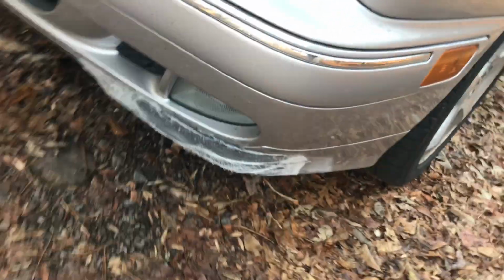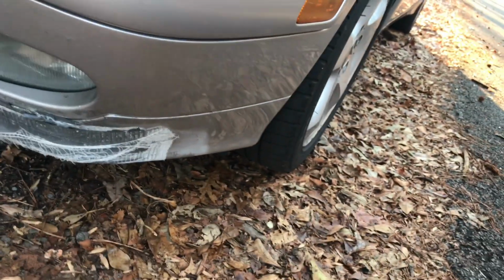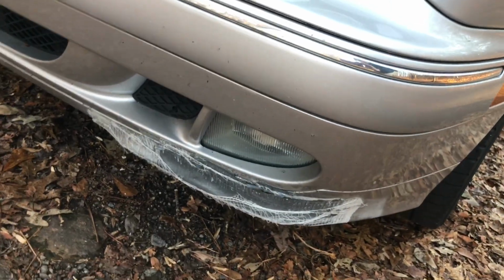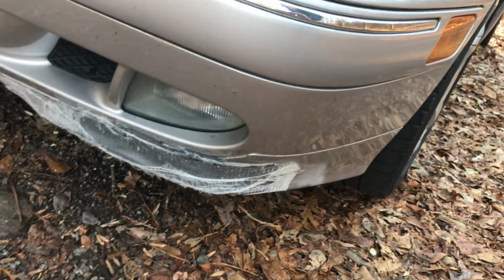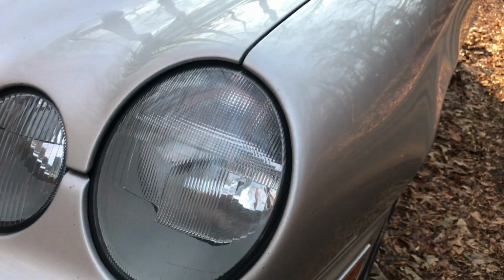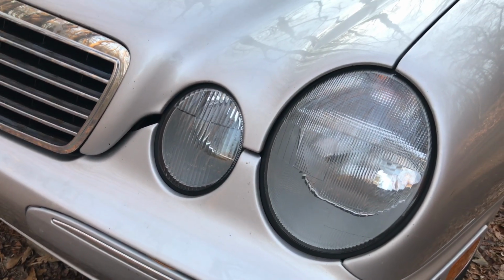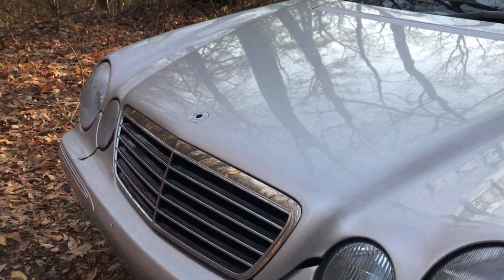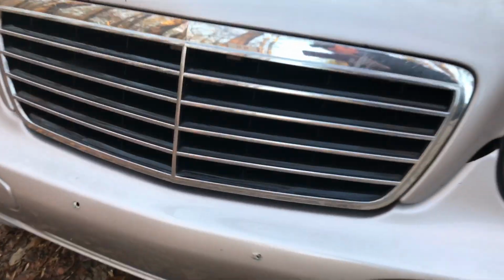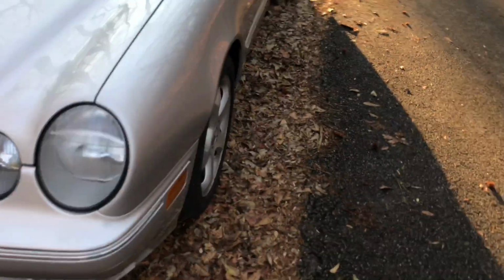That caused the corner of the spoiler to hit the road, and they put gray duct tape a long time ago to kind of hold that all together. But that's probably the ugliest part of the car. Look at those nice new headlights. It does need a hood star. Runs great. Got a crack in the bumper there. But we're doing pretty good here, folks.